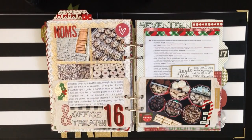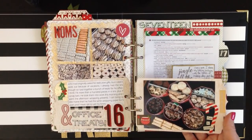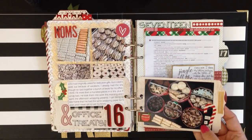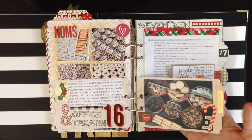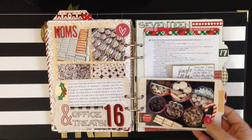I'm using Eris Light as the font, E-R-A-S. Some stickers over here, and then this is a picture of the gift tins that I put together for his office. And I just put Fun and Frosty because there's lots of frosting on the cookies. Just a couple little embellishments, and I just put a little gold alpha sticker here, our word sticker.